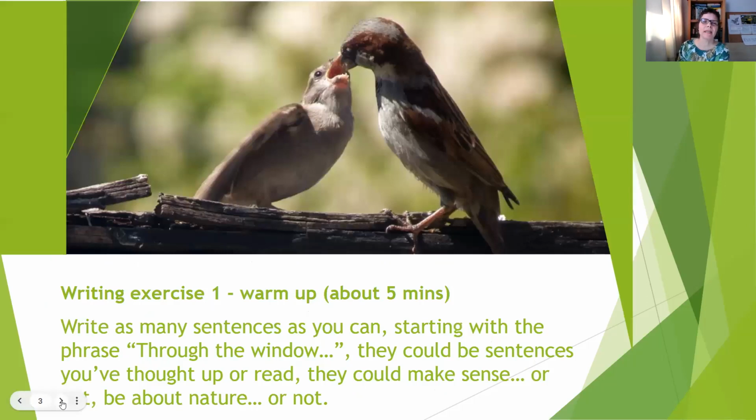Now, because I know you'll all be itching to do some writing, we're going to start with a very easy warm-up, which we'll do for about 5 minutes. What we're going to ask you to do is write as many sentences as you can, starting with the phrase "through the window." They could be sentences you've thought up or ones you've read. They could be sentences that make sense or not at all. They could be about nature or not about nature. That's entirely up to you. So, without further ado, you've got about 5 minutes, and I'll give you an indication when we're close to 1 minute from the end of that. Off you go.